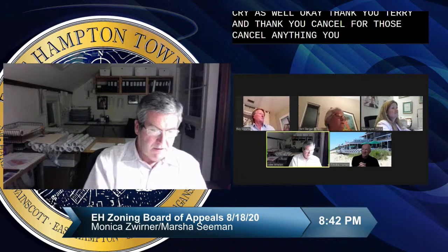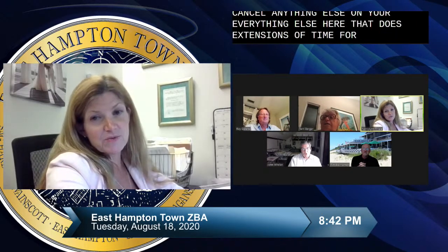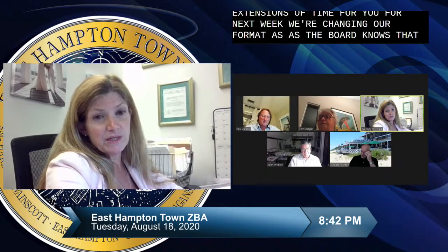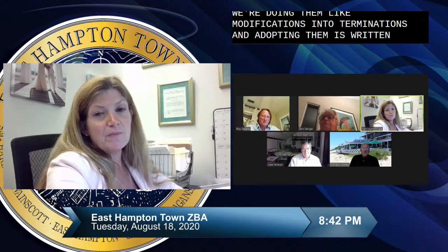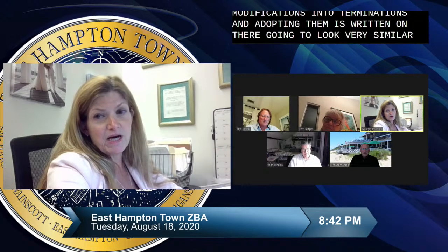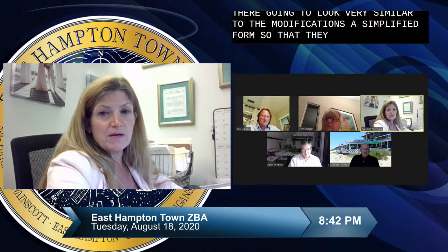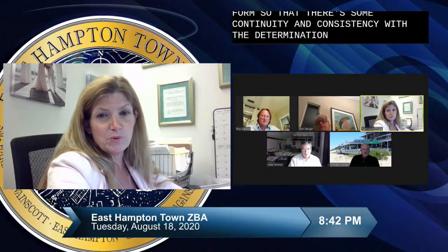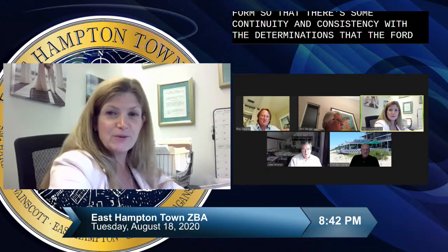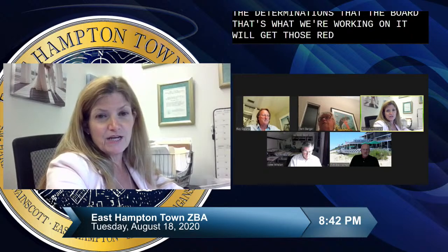Council, anything else here? No, we will have those extensions of time for you for next week. We're changing our format, as the board knows, that we're doing them like modifications and determinations and adopting them as written. They are going to look very similar to the modifications, a simplified form, so that there's some continuity and consistency with the determinations that the board produces. So that's what we're working on. We'll get those ready for you for next week.